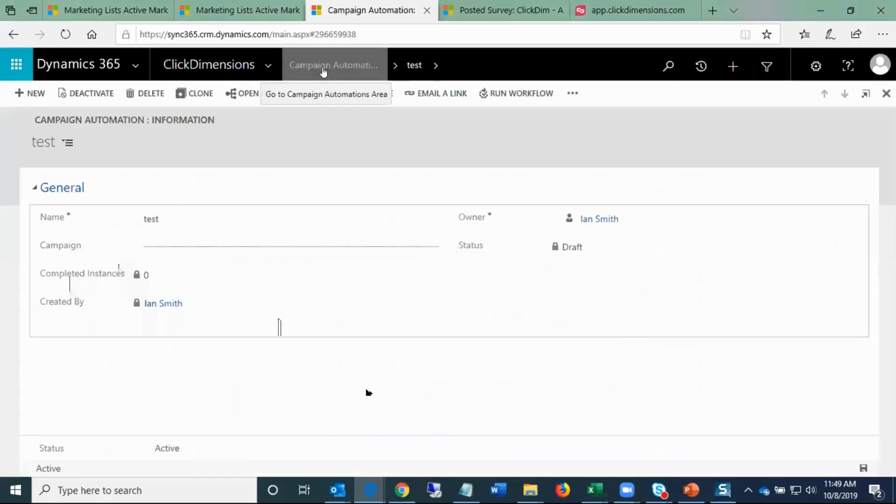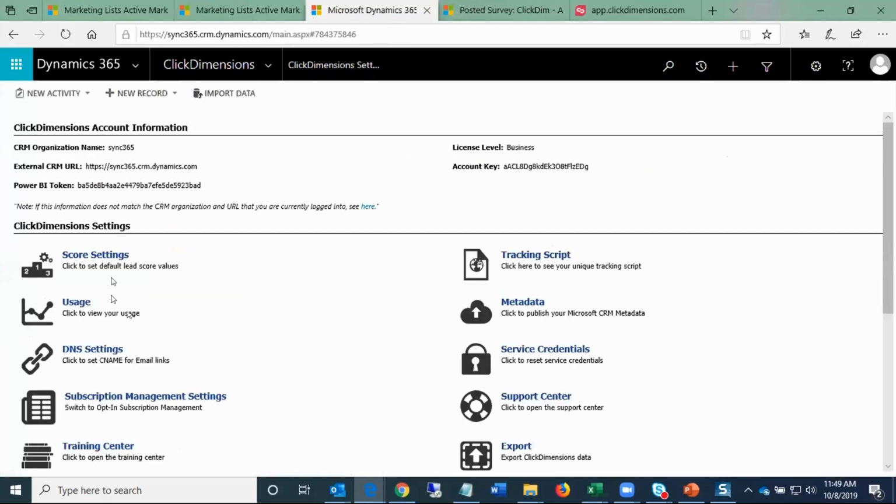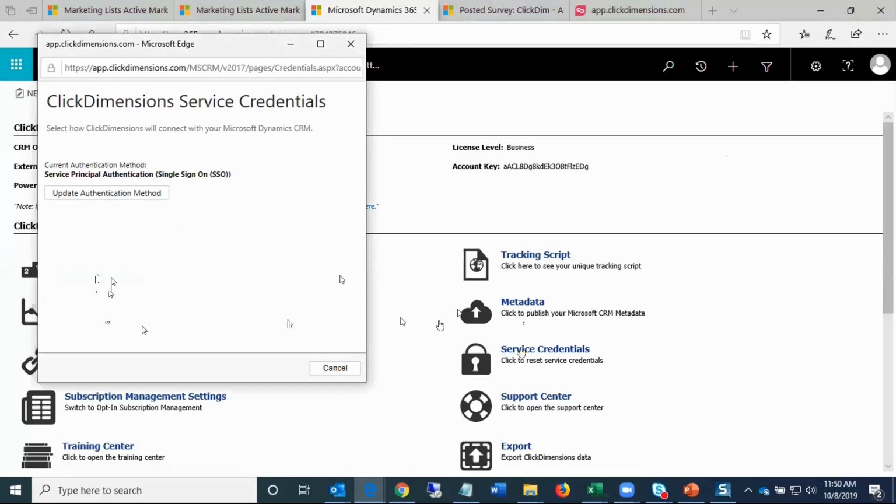Okay, we have another question asking about multi-factor authentication, adding security, and then sending emails through ClickDimensions. I don't know if either of you can speak to that. Well, I can show you real quick here, when we go to ClickDimensions settings, that we are set up for multi-factor authentication, and that's the service account of the account that's signed into the ClickDimensions system. So this is definitely set up for multi-factor authentication. It's not just a simple username and password. You do have to sign in with an Office 365 global admin to authenticate with your ClickDimensions service credentials.